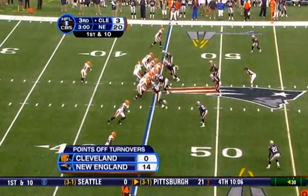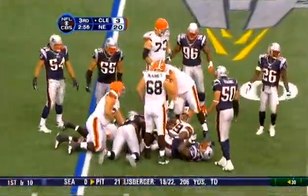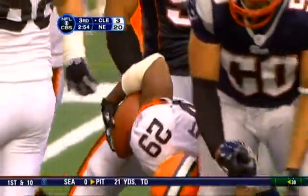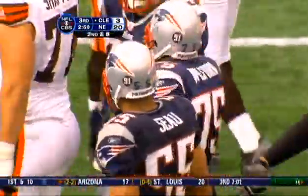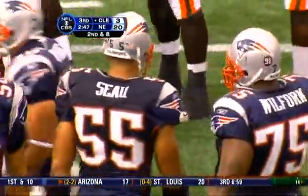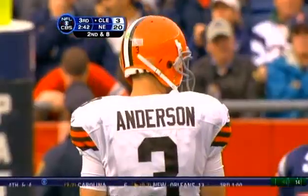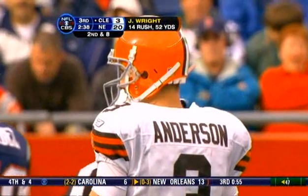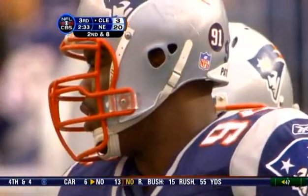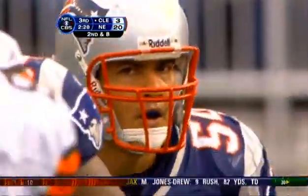Well, he's going to have a lot to say about the third quarter. He can't be happy so far. This is Jason Wright, and not much there for Wright. Out to the 47-yard line. Ty Warren, Vince Wilfork on the stop. The defense came out of the locker room, and they've played pretty well here in the second half. Not a real noticeable drop-off there, but offensively, they haven't done a thing. Two and a half minutes to play here in the third quarter.